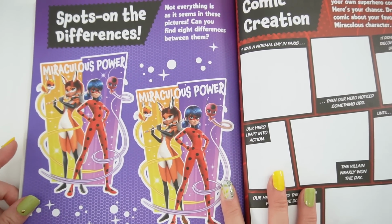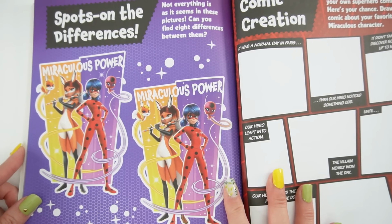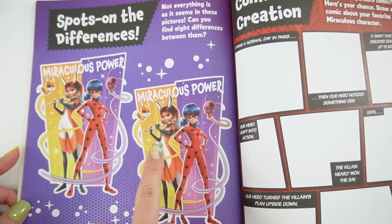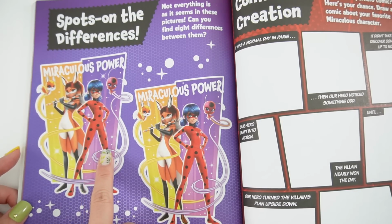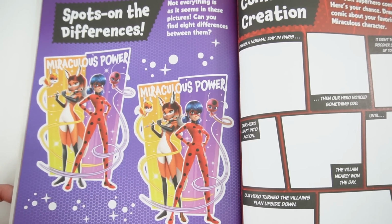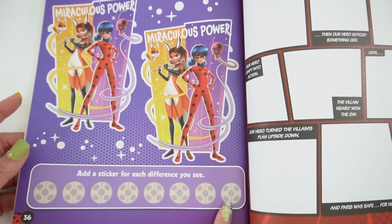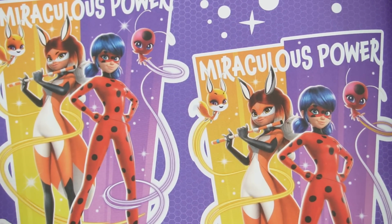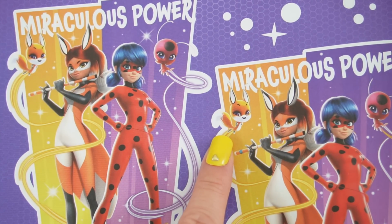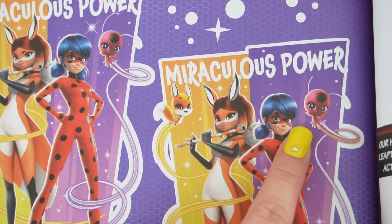Okay, so here is a spot the difference. Not everything is as it seems in these pictures. Can you find eight differences between them? We have these two pictures. They are of Rena Rouge and Cat Noir with their kwamis, and we need to find the differences. When we find them, we can add a sticker for each one that we find. Okay, let's start with the kwamis. Trixx looks the same, and Tiki also looks the same.